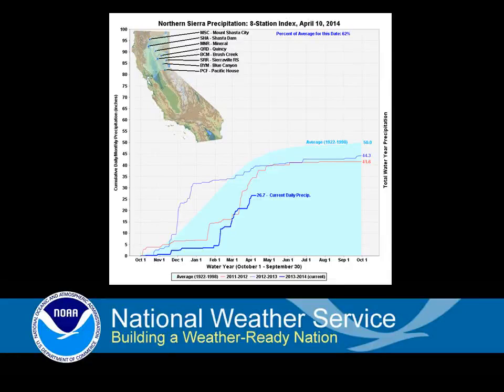And this year, shown by the dark blue line, shows that it was dry until about February, with precipitation picking up then in February and March. And we're currently at about 26.7 inches, and we're going to end up most likely well below average as we start to move into the climatologically dry period of the year.